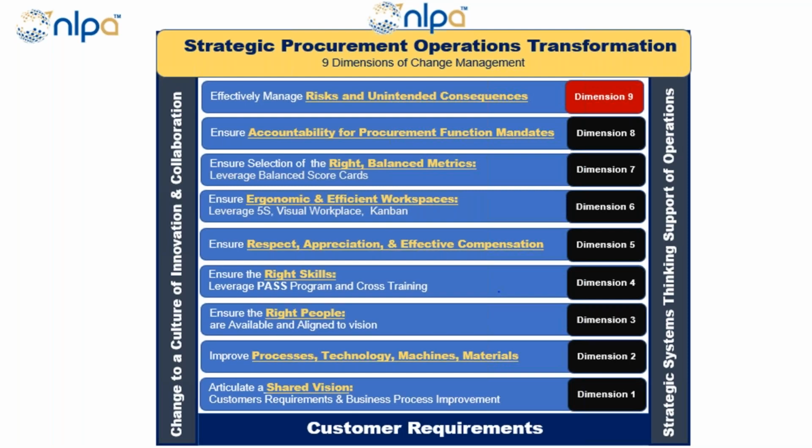And of course, once you ensure that the right people have the right skills and they're aligned to the strategic vision, you build a culture of respect, appreciation, and effective compensation. You make sure those people are effectively compensated. If you have robust cost reduction, use some of these strategies that we recommend, you would realize huge cost reduction, and then you share in that savings.